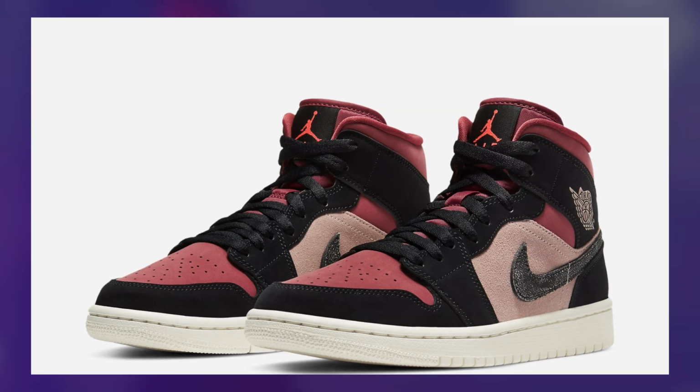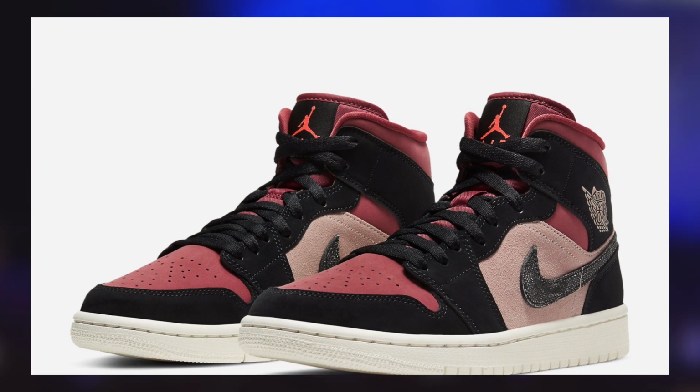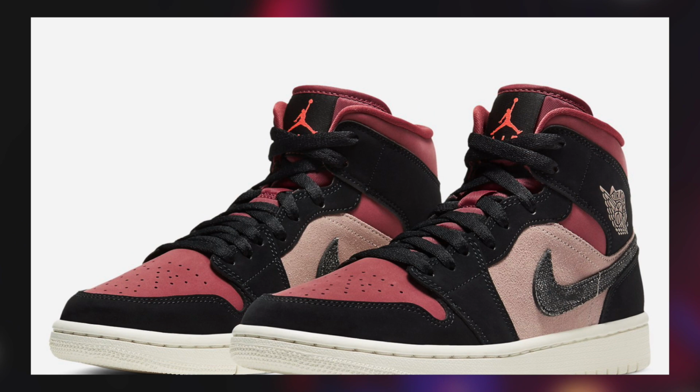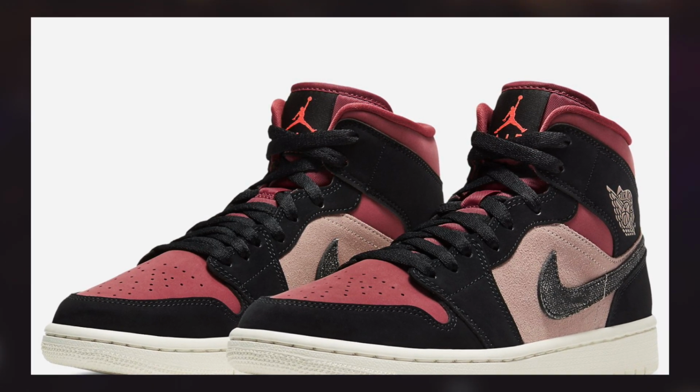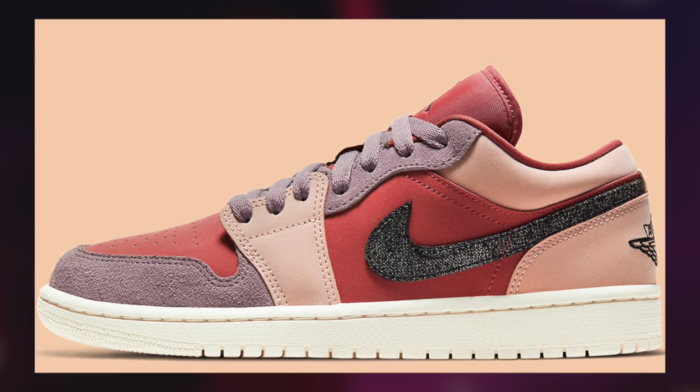Kicking it off with tomorrow, or today in Europe, you could say, February 15th, we have two drops in Europe only. US will be later for these. This is for the Jordan 1 Low and Mid Canyon Rust. The mids are $120 while the lows are $110. Both pairs should be easy lunch money at least, with a good margin.